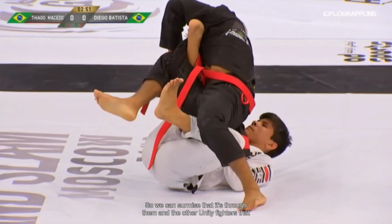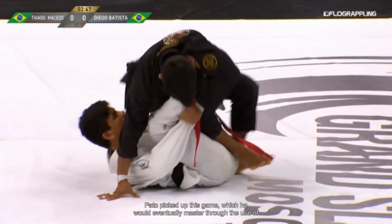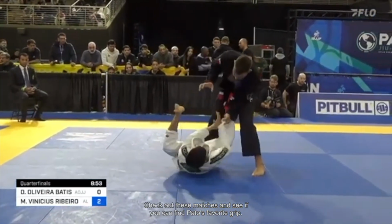So we can surmise that it's through them and the other Unity fighters that Pato picked up this game, which he would eventually master through the use of one grip in particular. Check out these matches and see if you can find Pato's favorite grip.